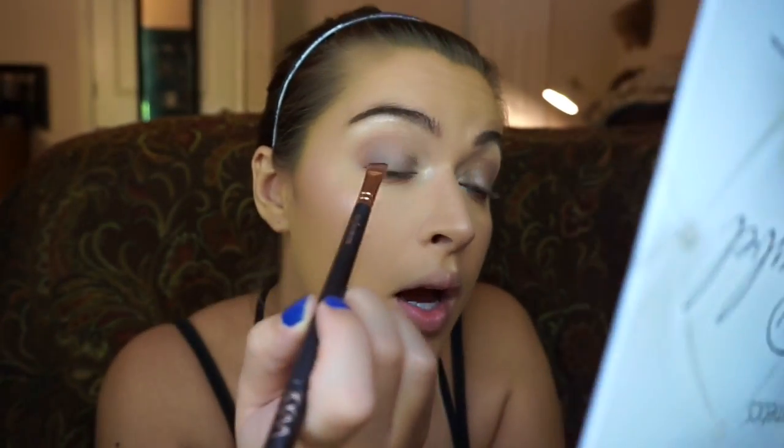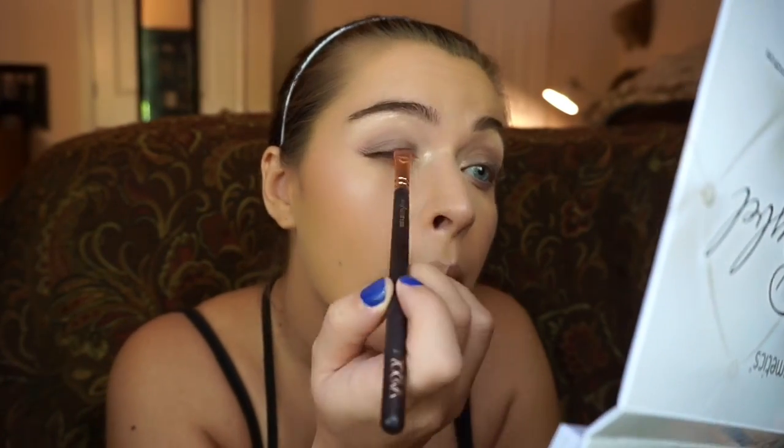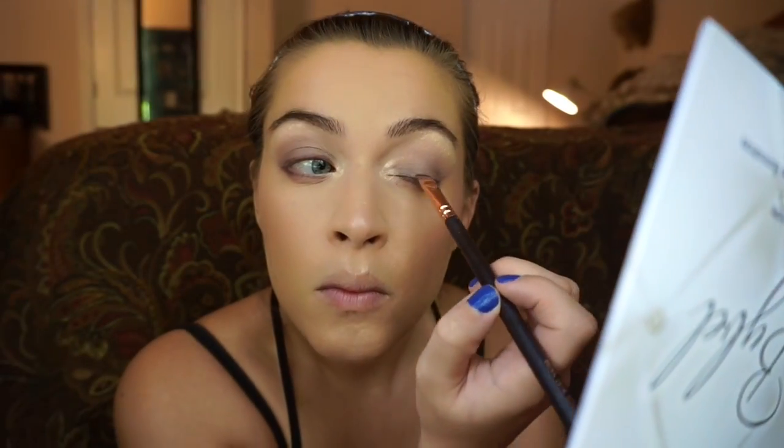I'm going to take that same angled brush and that really dark color right here, and I'm going to push this up against the upper lash line. And as always, I'm going to take my black eyeliner from Marc Jacobs and put this into the waterline, tight line, whatever that line is called. I'm going to take the purple one, and this is in Jazzberry. Then Maybelline Lash Sensational.